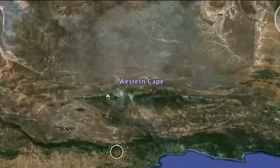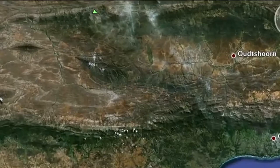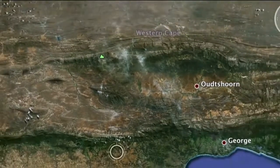No, it's more Karoo. Is that the south? It's, yeah, but it's not on the coast. It's more Oudtshoorn, just above Oudtshoorn. Well, it separates Oudtshoorn from the coast. Okay. So it's a divider. But it's high. Yes, it's very high.